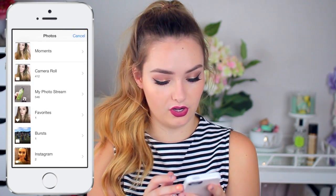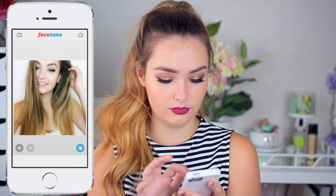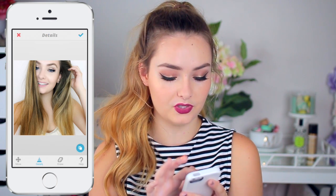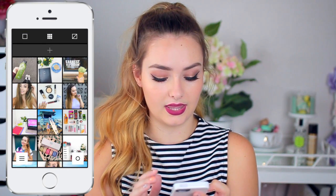If I were to use Facetune on this picture, which I think I did a little, I would just take the smooth tool and lightly press over that. And then I also really like the details tool on this, and I like this for my eyes to make my eye makeup pop and stuff like that. And then sometimes I'll go in with the whitening tool and just whiten the background or my teeth, but that's basically all I do with that app.